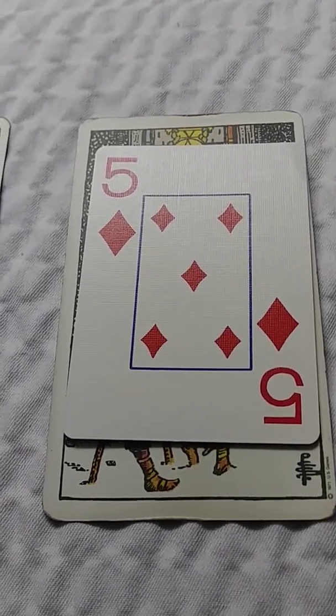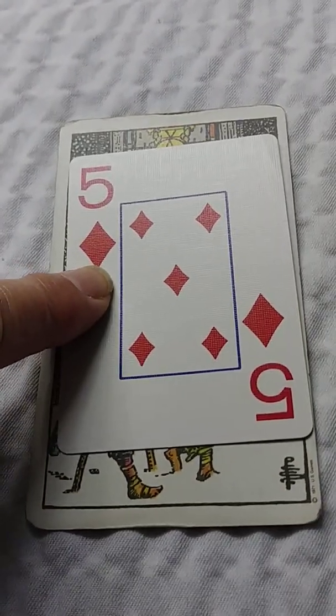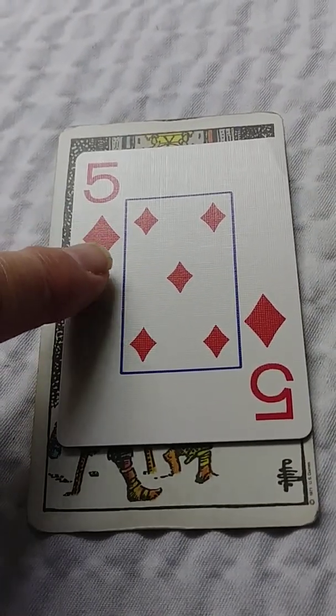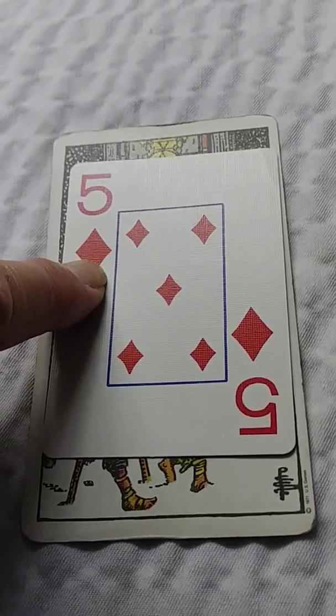So that's what we're doing with this co-counseling in the element of fire. And you can call this a shield, you can call it a diamond, you can call it a pentacle. It's a 5. It's a red card. Oops, I'm jumping to the queen. Let's go to the 6 here.